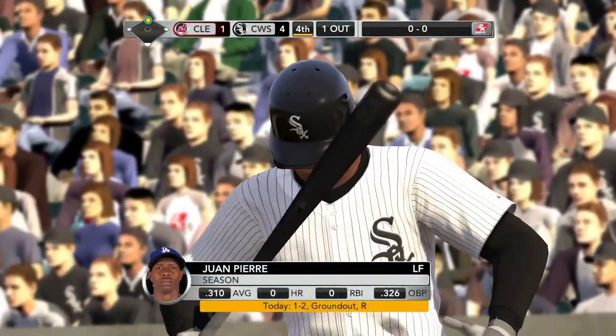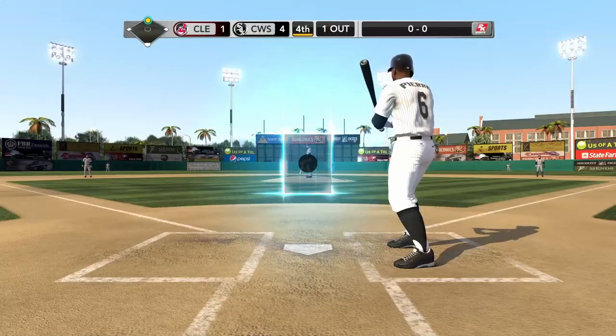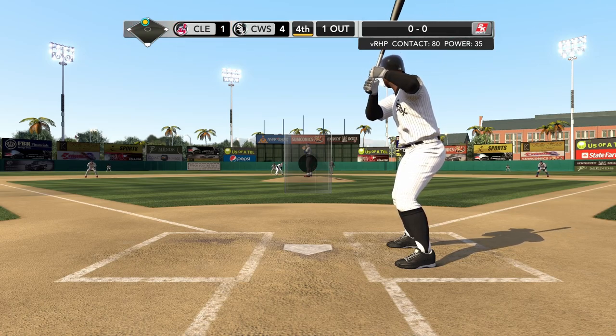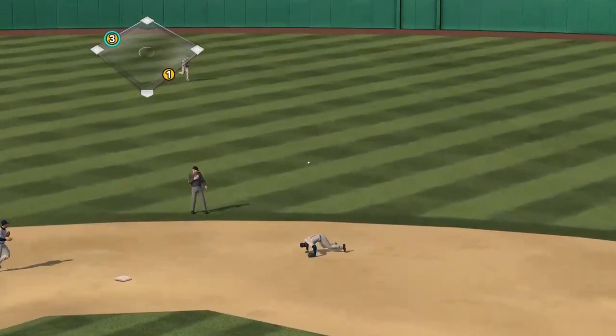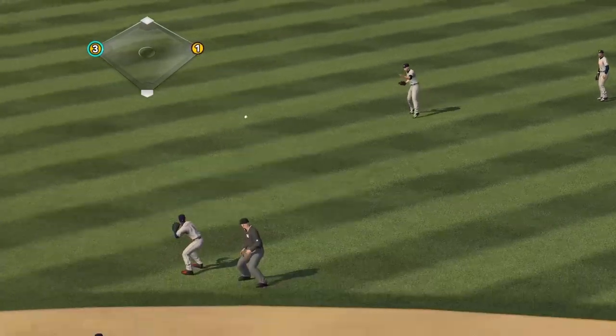Only one out here in the inning, so a good opportunity here if they can string a couple hits together to make this a very productive inning. And on second, one away. And Pierre ready for the first pitch. This one's grounded hard up the middle. And he gets it through. That's his second hit in the ballgame.